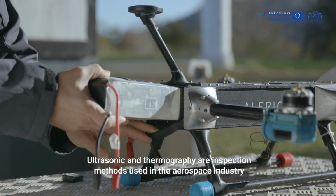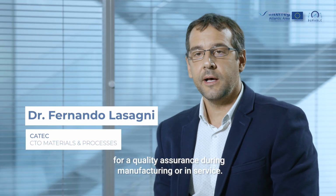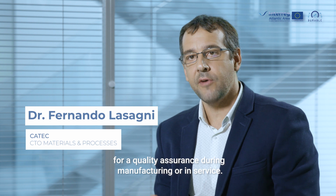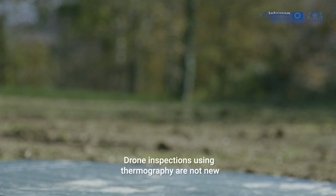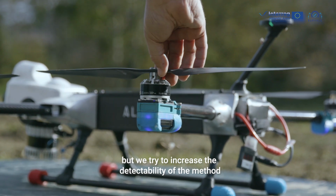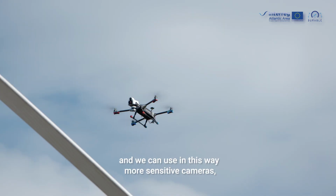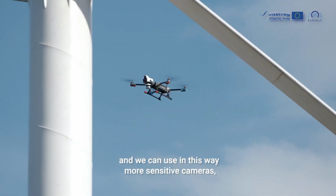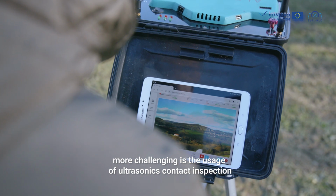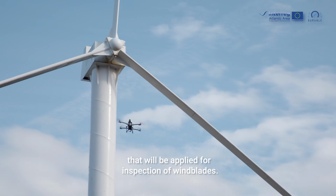Ultrasonics and thermography are inspection methods used in the aerospace industry for quality assurance during manufacturing or in service. Drone inspections using thermography are not new, but we try to increase the detectability of the method by increasing the payload of the system, and in this way we can use more sensitive cameras. More challenging is the usage of ultrasonics contact inspections that will be applied for inspection of wind blades.